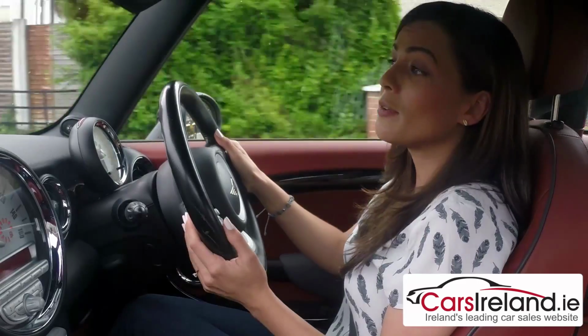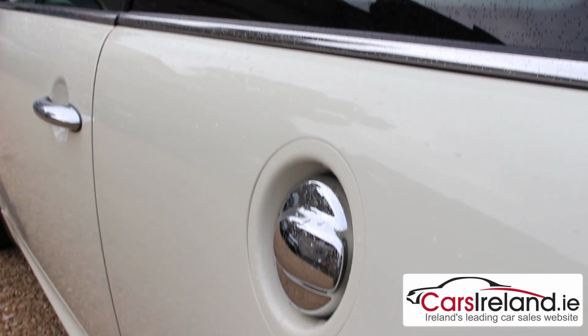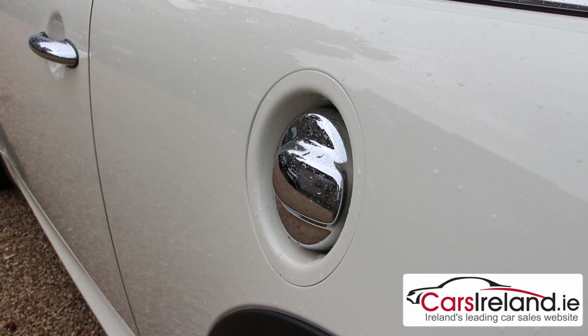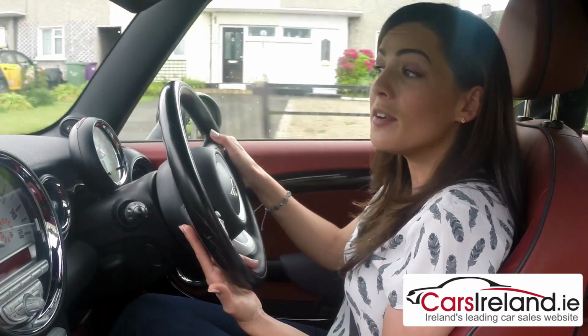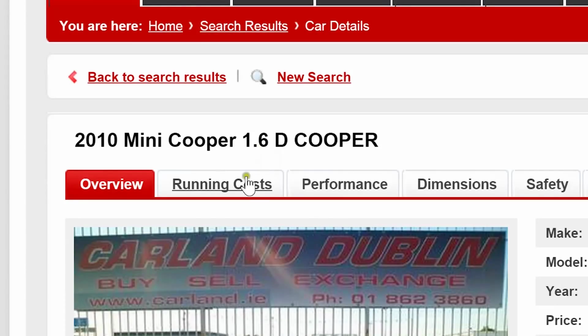But despite that, they're still quite reasonable to run, and this one will do an average of 41 miles to the gallon. But some of the diesels in the Cooper range will better that again, and you can find the figures for those on the running costs tab on CarsIreland.ie.